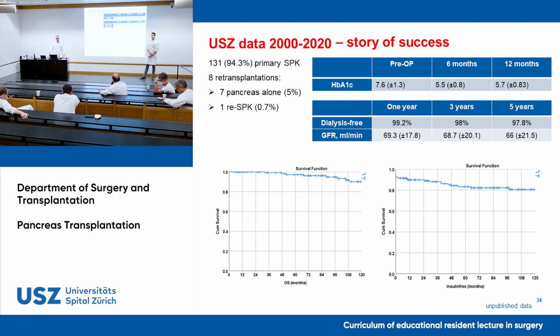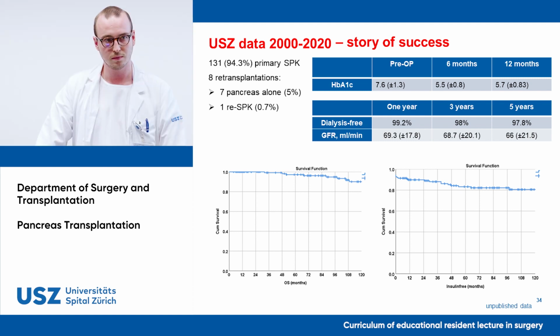So certainly the best, and there are even groups that do it preemptively, the sooner the better. I think you've also shown that.